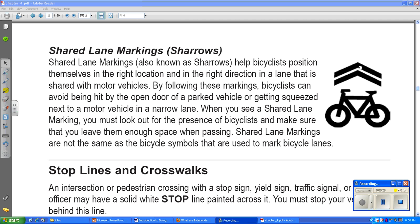Which way do you think you should ride your bike if you saw that? That way. I would say that way too. By following these markings, bicyclists can avoid being hit by the open door of a parked vehicle or getting squeezed next to a motor vehicle in a narrow lane.